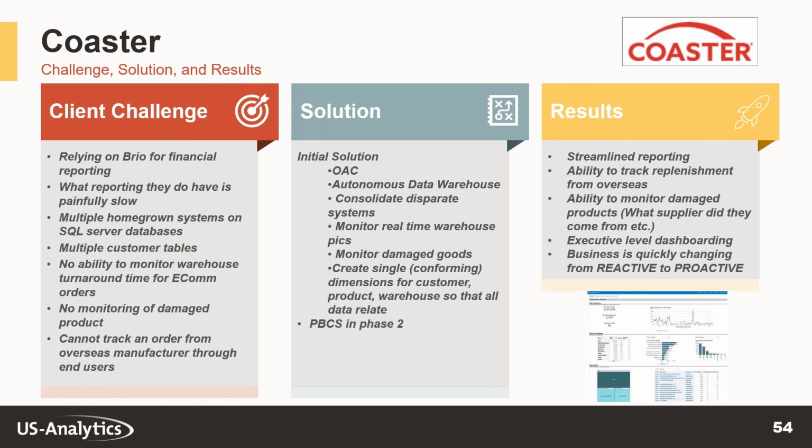By being able to track orders from overseas, they're able to know what's going on faster and therefore be proactive, rather than waiting until the very last minute to find out that a shipment was late or has been diverted and have to react to that. So those are the major results that came out of this.